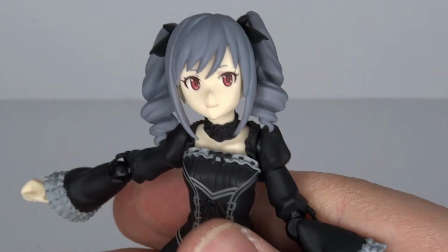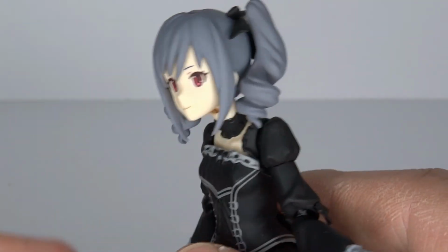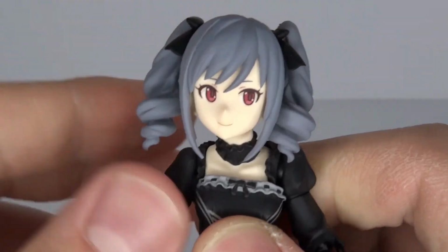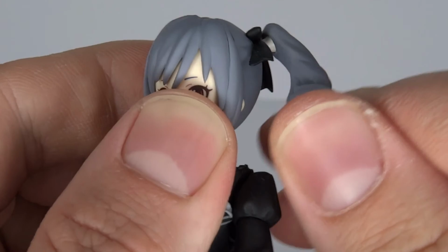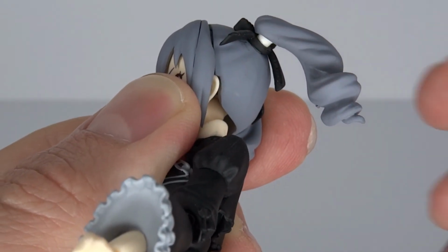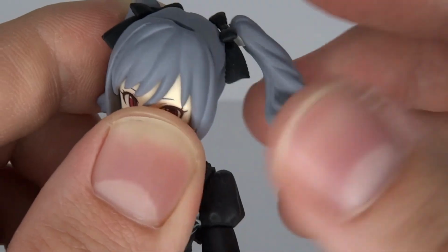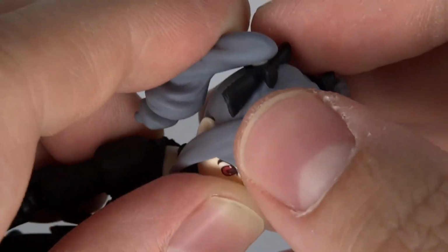So she does look good, but what about movement? It's Figma, standard stuff. You have the ball hinge in the neck, can move the hat back and forth, go side to side. Then you have the ponytails, which are on ball pegs. The balls are pretty small. The problem with that is that the pegs are white, so I don't know about that. But you can rotate that around and you can bring it up and down a little bit. It's alright. Also should be noted that these are floaty, so you can spin those around.